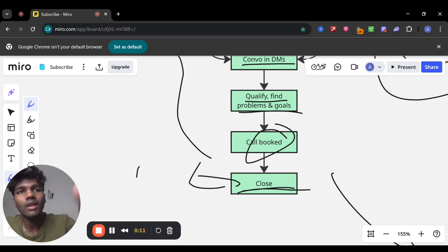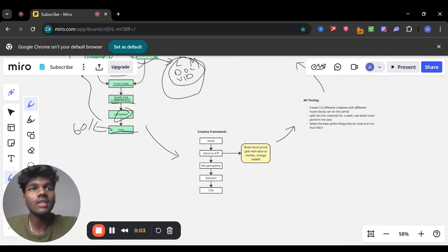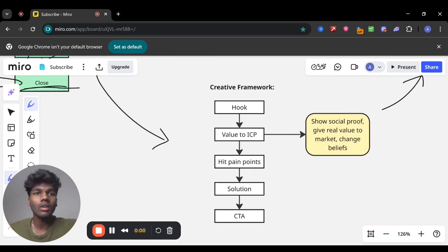Our clients have around a 60% close rate, which is absolutely mind-blowing. A 50 to 60%. So this stuff actually works. And next, let's get into the creative framework.